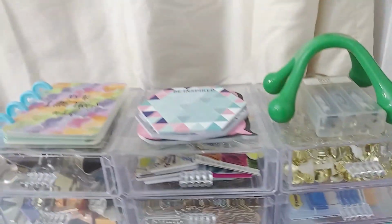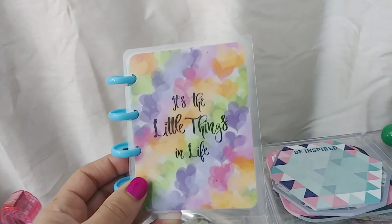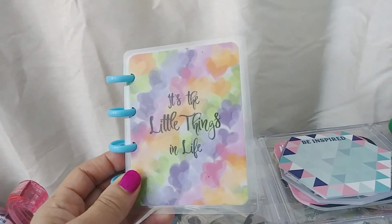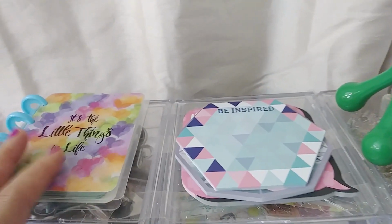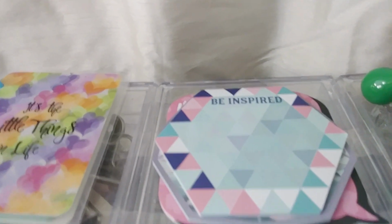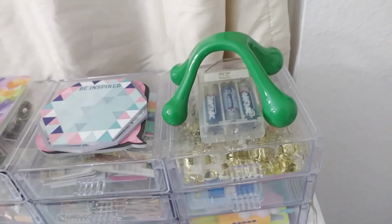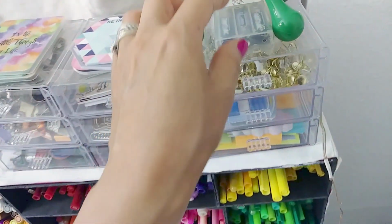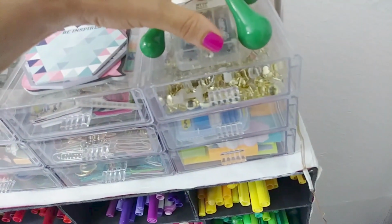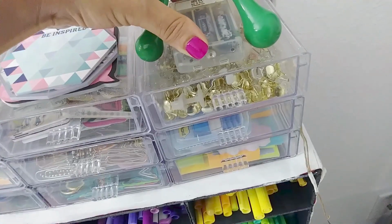And then on the top of those I have a Dollar Tree little discbound planner, and I write quotes in this one. And then I've got some Dollar Tree sticky notes that are decorative right there to the right of it. And then this was a Dollar Tree massager that I use on my shoulder because I do have trouble with my shoulder. And then I've just got a little set of lights here that I sometimes turn on when I'm working in here in the evening.